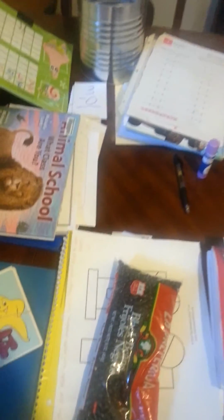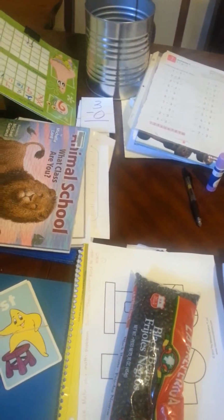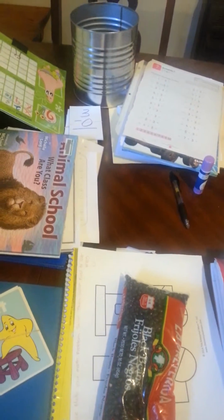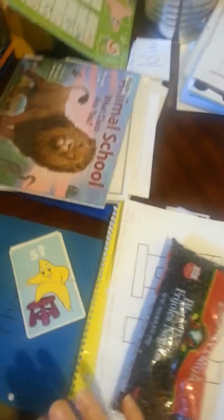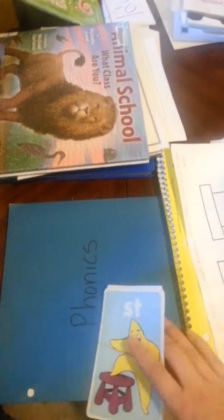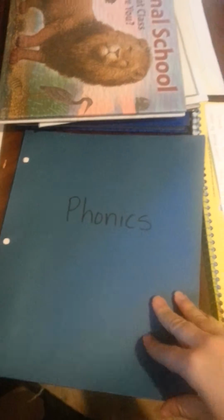Hi everyone. I'm going to be doing my first grader's workbox system for today. I will start with the phonics. So he's going to be going through his phonics sounds, and it all depends on his worksheet.